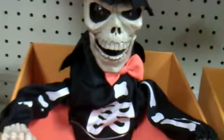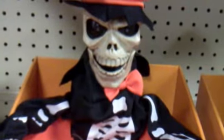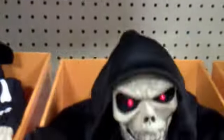Hey, keep your paws off my candy, buddy. Nope, I'm not in the sharing mood today. Candy's no good for you. It'll rot your teeth. Keep your paws off my candy, will ya? I'll bite your fingers off. You didn't say please. No candy for you. Hands off. This candy's not for you. I'll bite your fingers off.